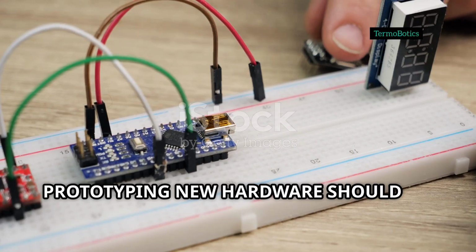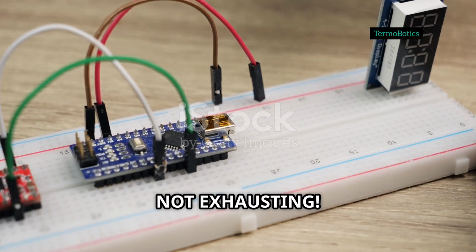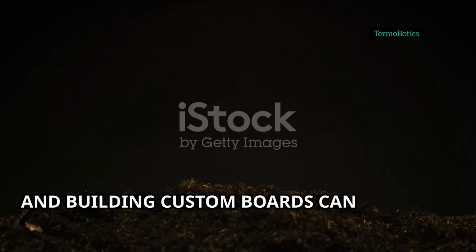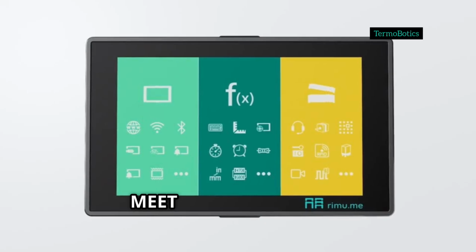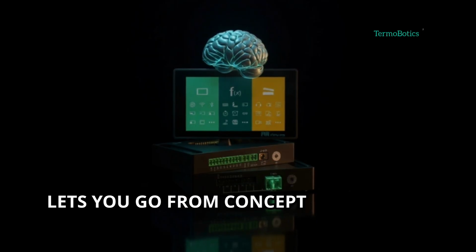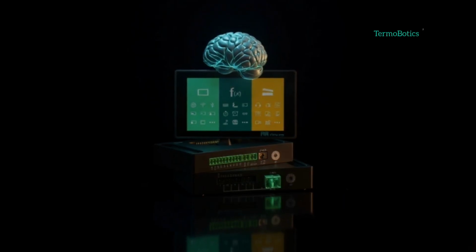Prototyping new hardware should be exciting, not exhausting, but endless wiring, coding from scratch and building custom boards can slow you way down. Meet Rimu by DENGTEC, the modular development platform that lets you go from concept to working prototype in record time.